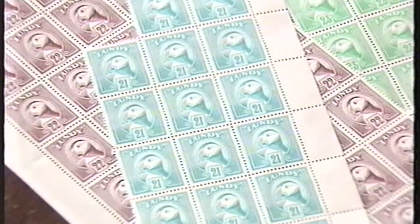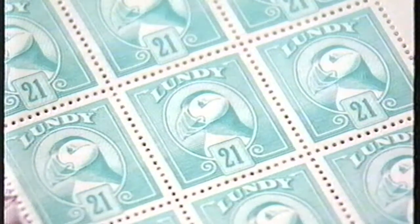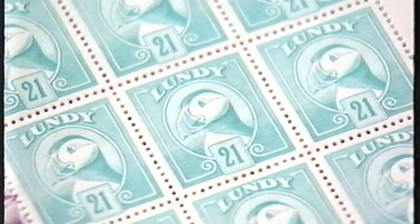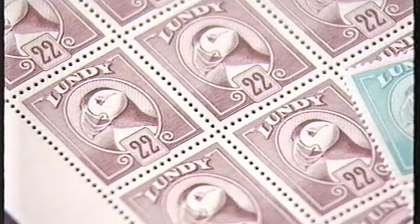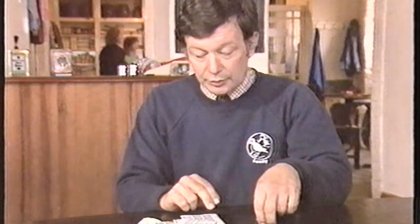It dates back to the puffin coinage, and the stamps are not in pence or pounds, they're in puffins. So we have a 21 puffin stamp, 22 puffin, depending on the sort of postal rate at the time. The puffinage is a coinage which was used by the Harman family in the 20s when they produced their own coins and their own stamps. And one puffin was equal to 1 penny in those days. And on those coins we see not the Queen's head, as we would expect, but Mr. Harman's.